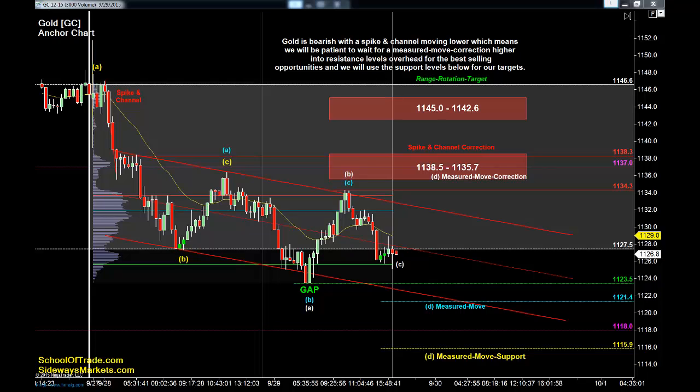Moving now from that euro to the yellow metal they call gold futures. Gold is bearish with a spike in channel moving lower, which means we have to stay patient to wait for the measured move correction higher up into resistance levels overhead for the best selling opportunities. And we will use support levels below, right, for our targets.